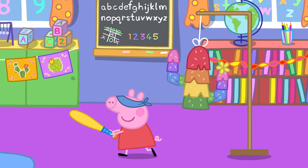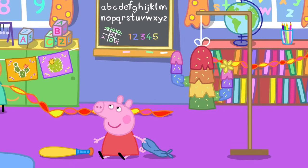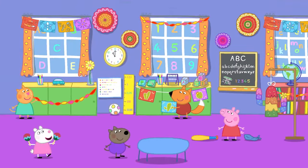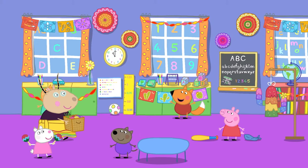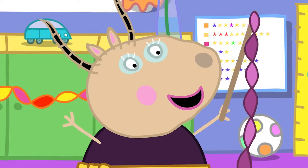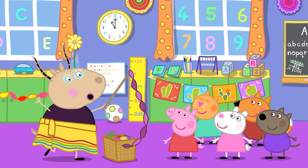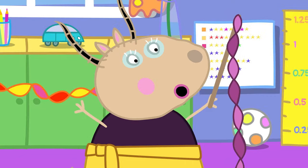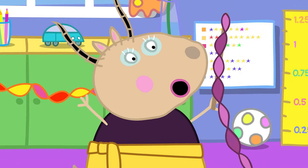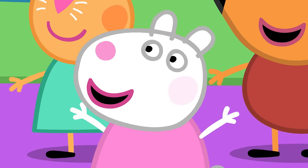Almost got you. Peppa is trying very hard to open a piñata and get the treats inside. Because today, Peppa's playgroup are learning about a Mexican holiday called Cinco de Mayo. Oh, children! We need more decorations for the classroom to make the class look extra happy. So let's make some pom-pom flowers. Pom-pom! I like that word.